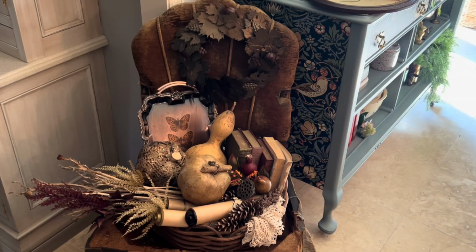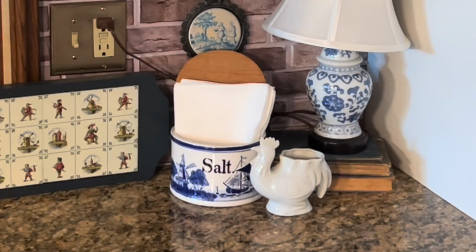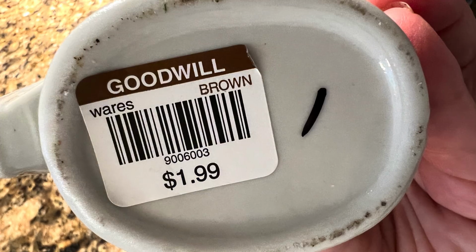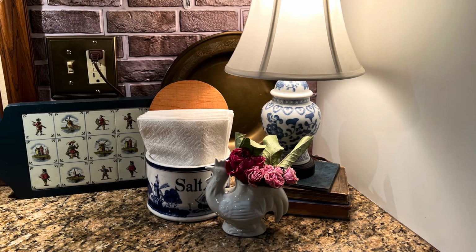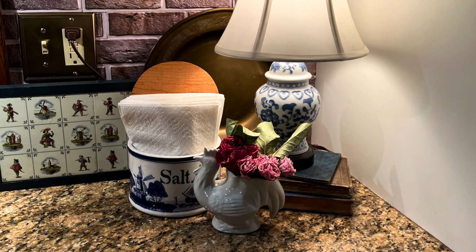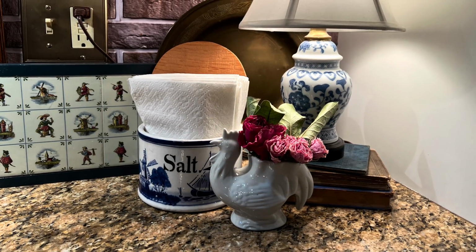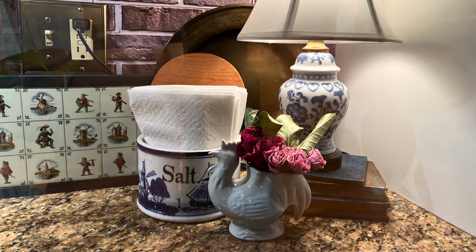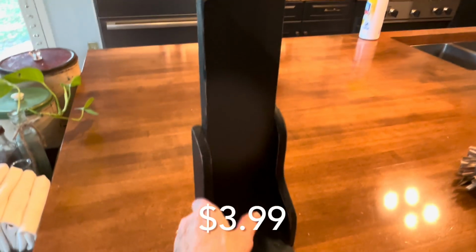I kept the chair decor really neutral this fall. Instead, it gets all of its interest from multiple textures. This cute rooster was only $1.99. I'm not sure if it was a small planter or maybe a toothpick holder. In any case, it was the perfect size to hold the roses that I brought home from the wedding in Indianapolis.